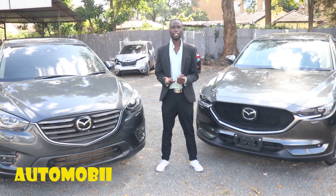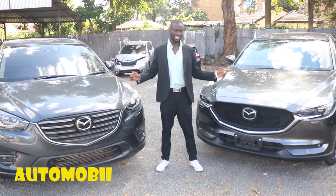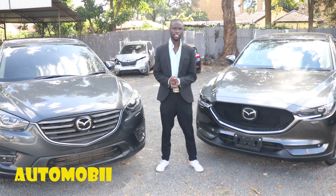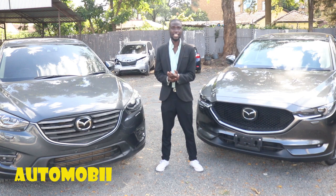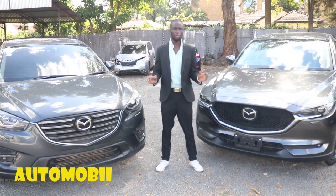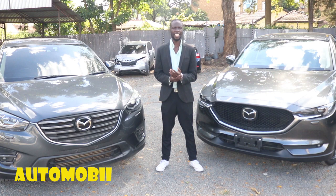The CX-5 was the very first Mazda model to incorporate the Kodo design language, a design philosophy that aims to capture the dynamic natural beauty of a vehicle's appearance, emphasizing sleek lines, sculpted surfaces, and a sense of motion even if the car is stationary. Now, the SkyActiv technology that gives a perfect combination of fuel efficiency and performance was first used in this car, and as they say, the rest is history.